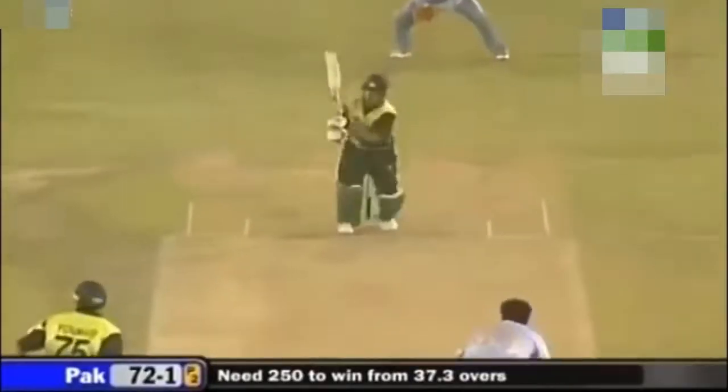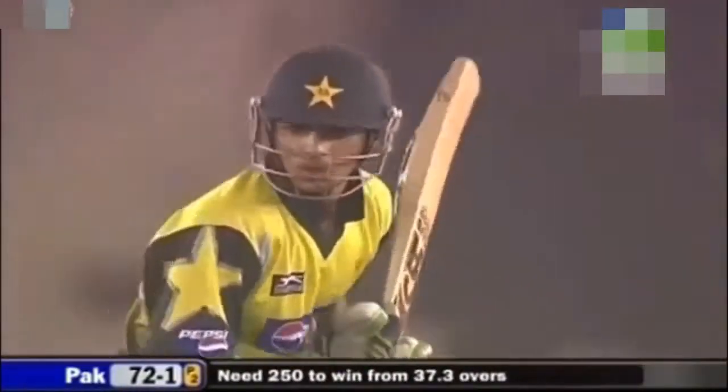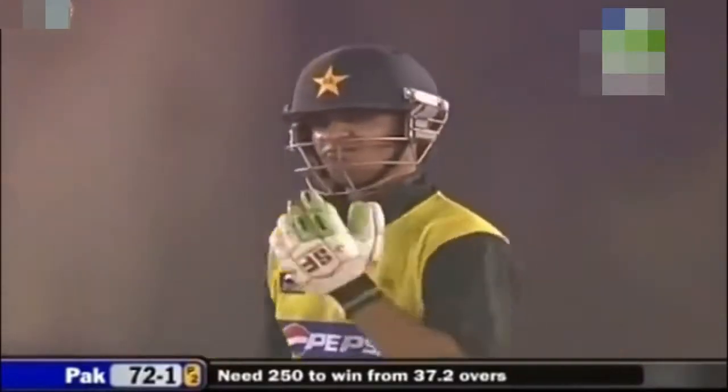Well, the dew was due to fall. I don't know whether he's got wet hands or dry hands, or partly wet. And no protection on the leg side now. And it's square leg, mid wicket and mid on.